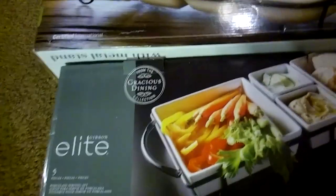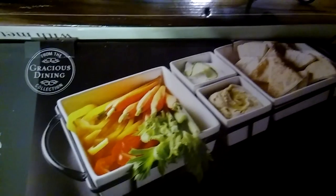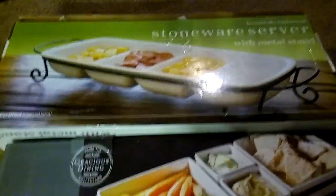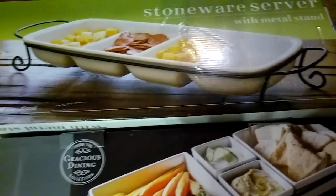The next one is this serving set, 5 pieces. This one was $11.99. And this one piece has the 4 different slots. That one was $9.99. And I got all 3 of these from Didi's.